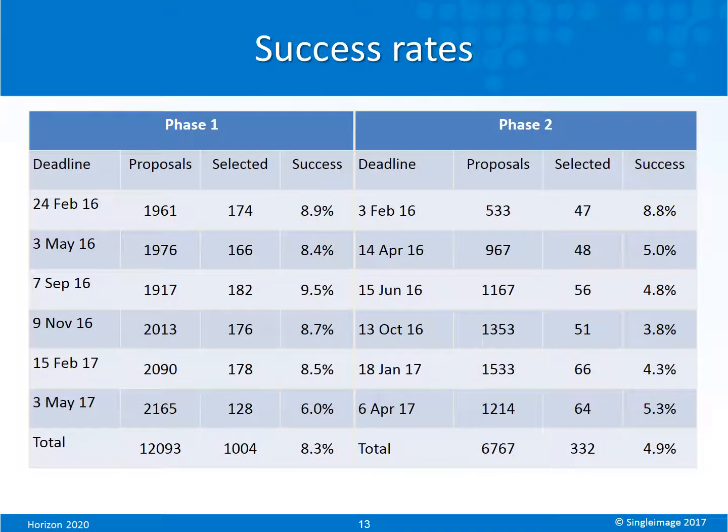Recent success rates are shown in this table. The number of proposals included in the table excludes a small number which did not meet the formal requirements of a proposal to the SME instrument. Overall, about 1 in 12 proposals for Phase 1 grants are selected for funding. In the case of Phase 2, the success rate is about 1 proposal selected out of every 20 submitted.